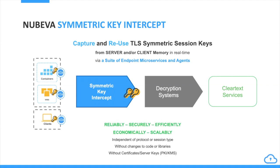But what we've done is we've created a reliable system that's secure, that's very efficient, that's economic, and that is massively scalable. And that doesn't involve any changes, that works no matter what protocol or session type, whether you're the client side or the server side. It works without changes to code or libraries. It works without any involvement of PKI or changes to PKI, because it's a different key. We're operating at a different level. It's really a different method that we've introduced with this.